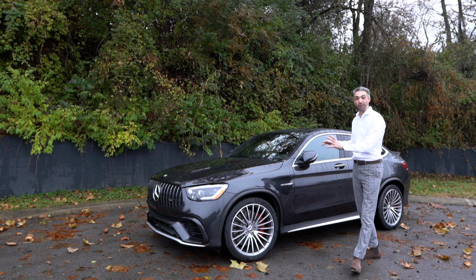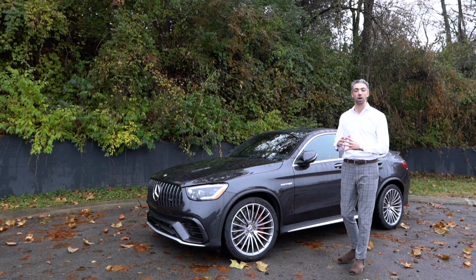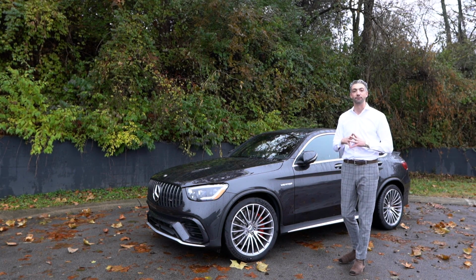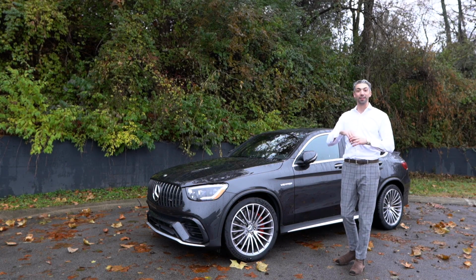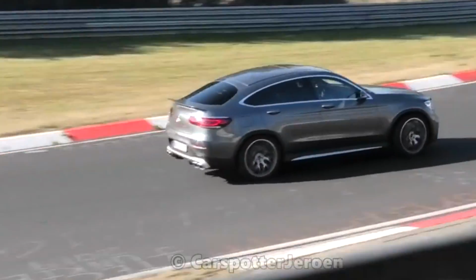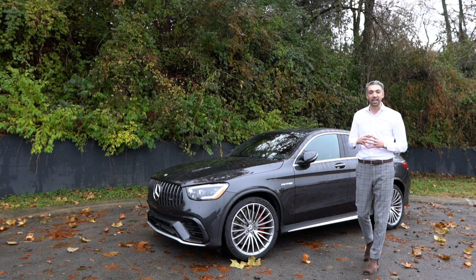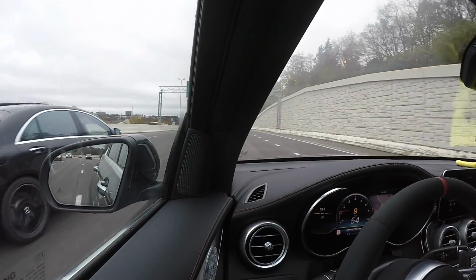But as far as this vehicle goes, it is absolutely spectacular. It's extremely fast. It has a Nürburgring lap time of 7 minutes and 49 seconds, making it one of the fastest SUVs around that track in the world. Let's first take a look at the exterior of this vehicle, then we'll hop inside, take a look at some of the updates to the interior, and then we'll go out and take it for a drive.